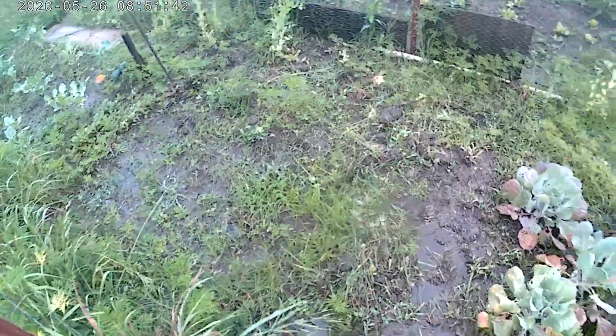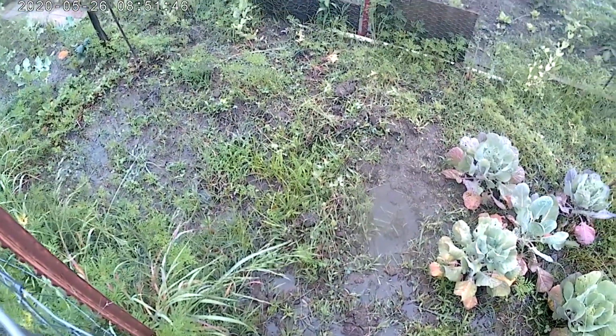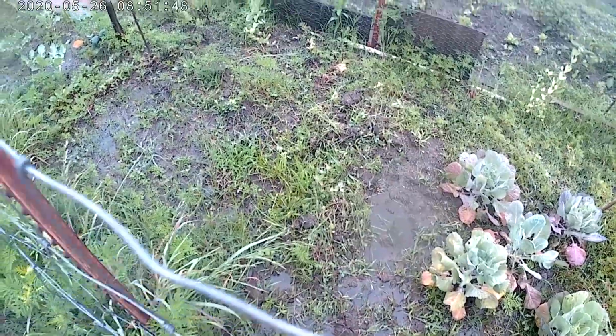So this whole plot right here needs to be dug up and weeded and get prepared for more planting, and I'm hoping to get some of that done today.